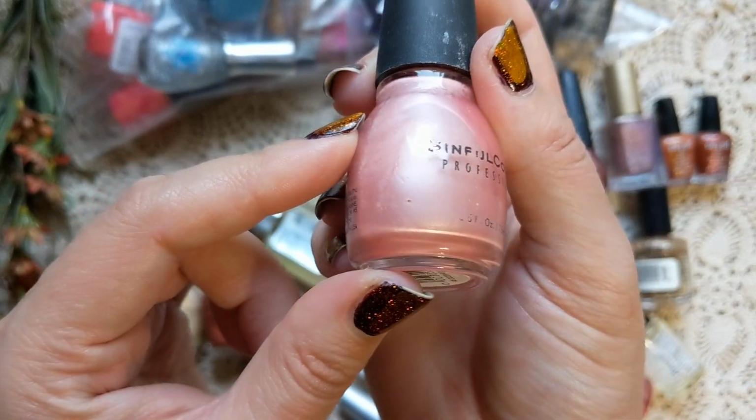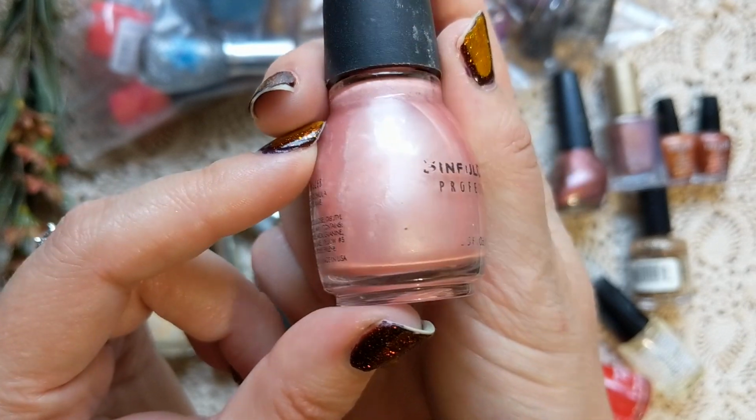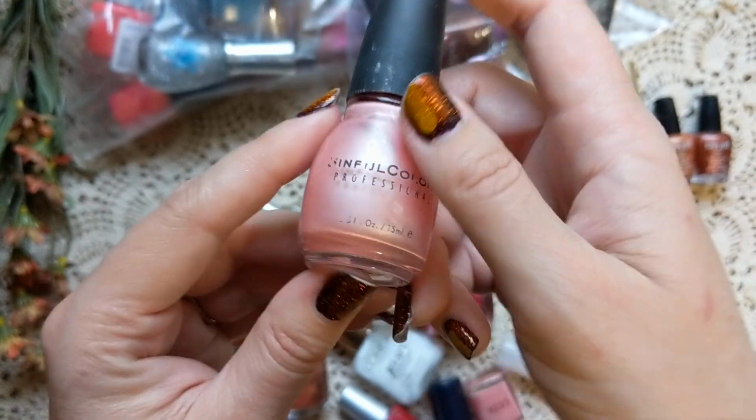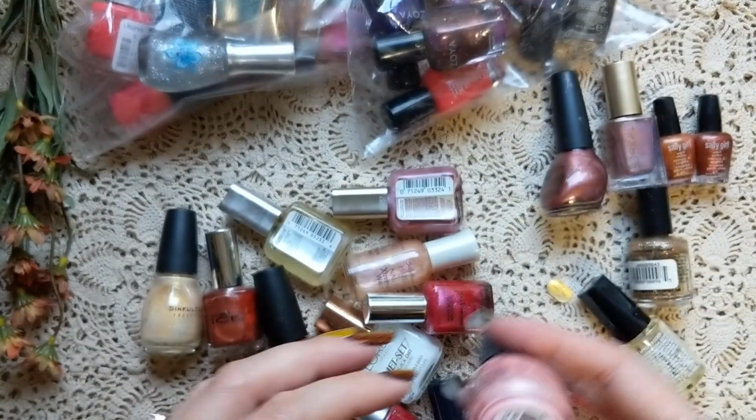Pink is just not a favorite color in these light pearly shades, but we'll see. I will swatch it and see if I like it. But again, that one was Sinful Colors, Dozen Roses.